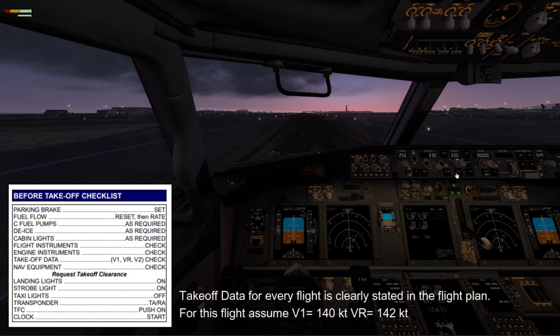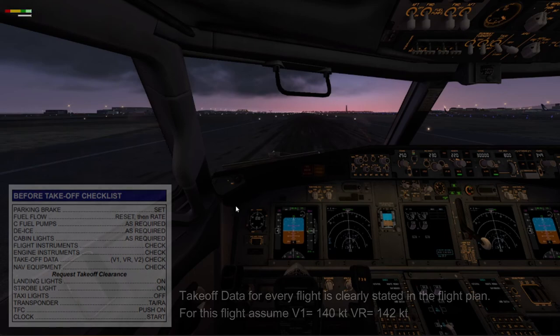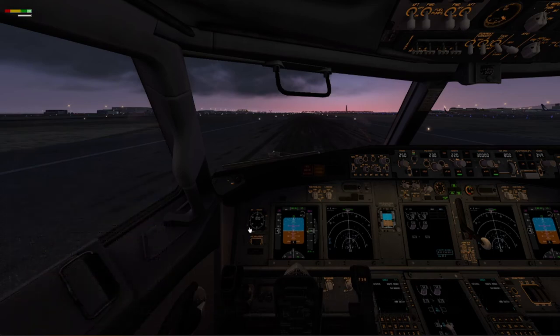and just keep vertical profile up to 600 feet or 800. Okay, this is good to go. Okay, and now equipment is good. Landing lights are on, strobe lights are on, taxi lights are on, transponder is good, TFC clock. If you want to start the clock, you can do it right here. I'm not gonna do that. Before takeoff checklist complete, and we will get the clearance, and now we can go.